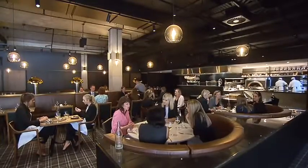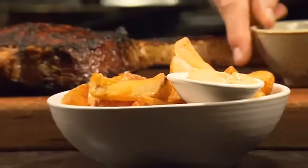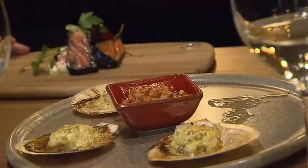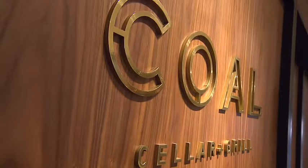Dating back to the days when Chong Lu headed up the Grange, menus at the Hilton have always been seriously South Australian, designed to showcase the best of what we produce right here in our state. The Grange is long gone, but in its place is Coal, Cellar and Grill, and that's what I'm here to check out today.